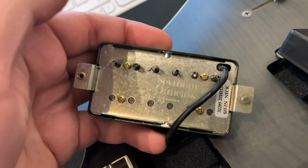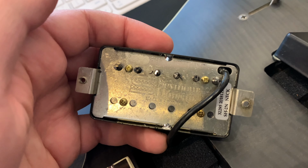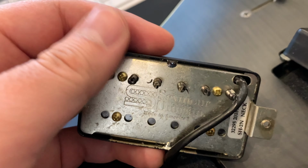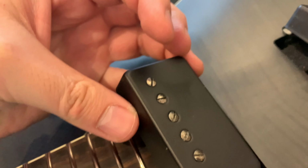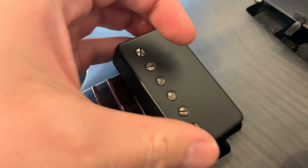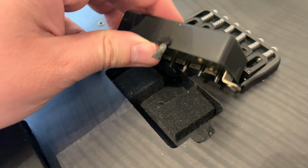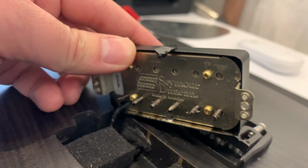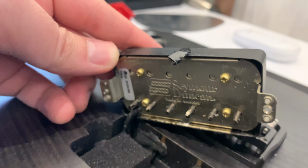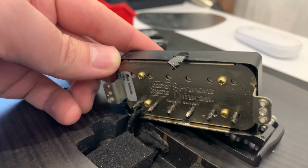At the neck position we have SH2N, Seymour Duncan Jazz, made in USA, but the pickups were made in 2018. This is interesting. Laser edge Seymour Duncan logo, made in America. The cover is an option listed on the Seymour Duncan website as black powder coat. A great choice to complement the see-through black finish of the Jericho. And then at the bridge, Jericho has put one of the most popular Seymour Duncan pickups, the TB4 JB model. The JB is what most people think of when you mention a Seymour Duncan hot humbucker. This one was also made in 2018.